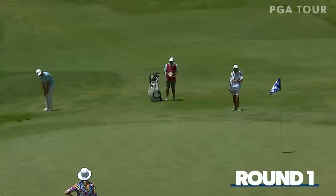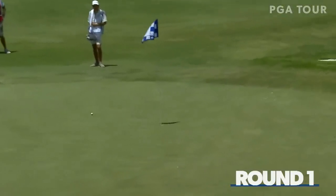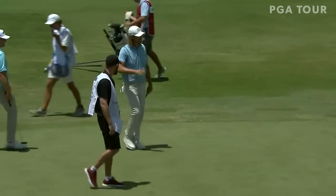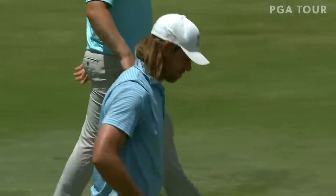Forced the situation because you know you have to make a lot of birdies. Now Baddeley, this for par. Oh! Well, I use the term limit the damage. That is certainly limiting the damage. That will also help your putting stats when you have zero putts.